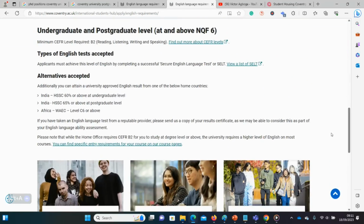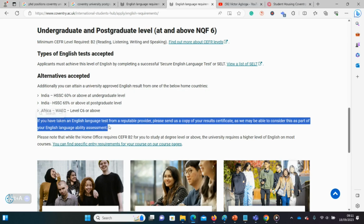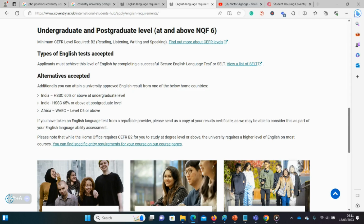So if you scroll down a little, you see alternatives accepted. And there I can see this test already called the WAEC. If you're from West Africa, you're probably familiar with this test. And they accept this test instead of the IELTS or the TOEFL. If you're from India, there's also this exam. And if your exam is not here, of course, there are several other countries speaking English language. You can always send them whatever you have, and they evaluate it themselves. It is implied here in this sentence that if you have any English test, any evidence of English proficiency, send it to them and make a case, and they'll look at it and tell you whether it qualifies or not. So good luck with that.